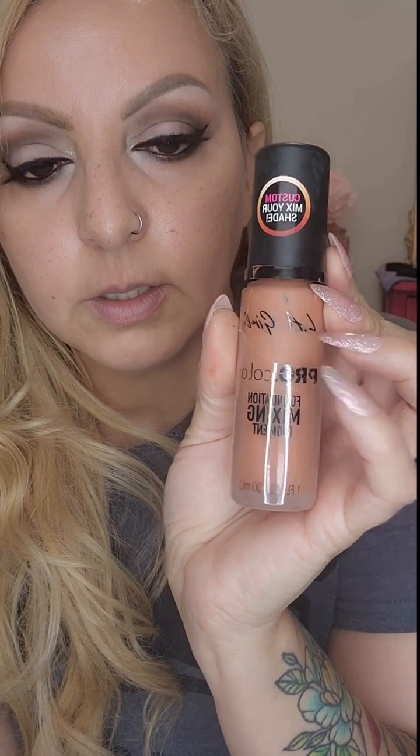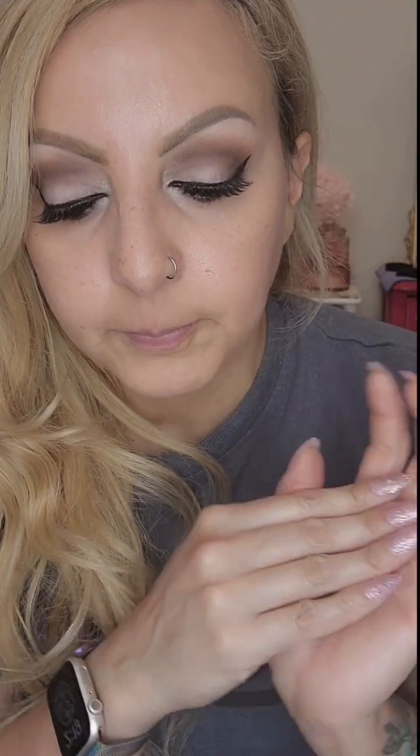Under my eyes, I have a little bit of this LL Girl Mixing Pigment, this orange one. Just a little bit because I have very dark under eyes, mostly on the corners, not the whole part. It's just mostly here and maybe some discoloration here, whatever.